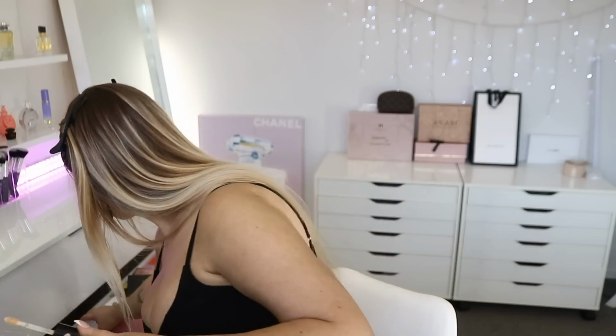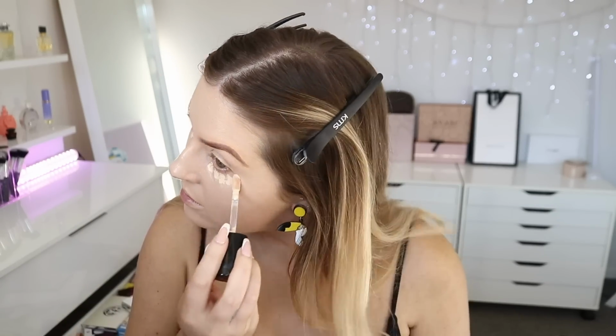Okay, anyway, I'm going to use my Born This Way multi-use concealer because I don't have a new one. We've tried them in my other new videos. So this is the shade Swan under my eyes. And then I'm going to use a darker color that's even a little bit darker than probably I need, just to mix it. This is Natural Beige.